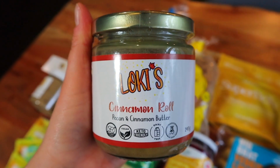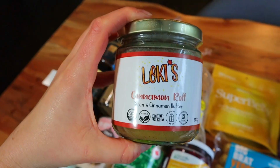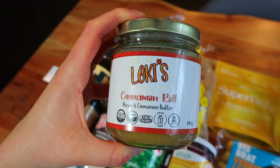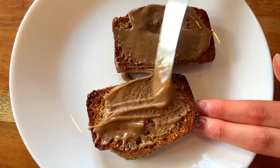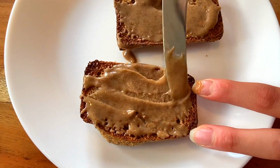I couldn't help but get some of this nut butter, and it's not just a nut butter, it's a cinnamon roll nut butter made with pecans and cinnamon, and it was truly delicious, mind-blowing. It literally tastes like the filling inside of a cinnamon roll. So you can spread this onto a piece of toast, and if you just close your eyes and chew for a moment, you might trick yourself into thinking, am I eating a cinnamon roll right now? Yes, very good, by Loki's. Not the Asgardian god of mischief.